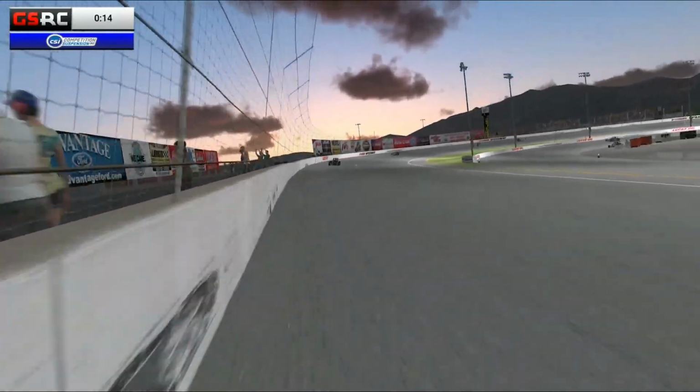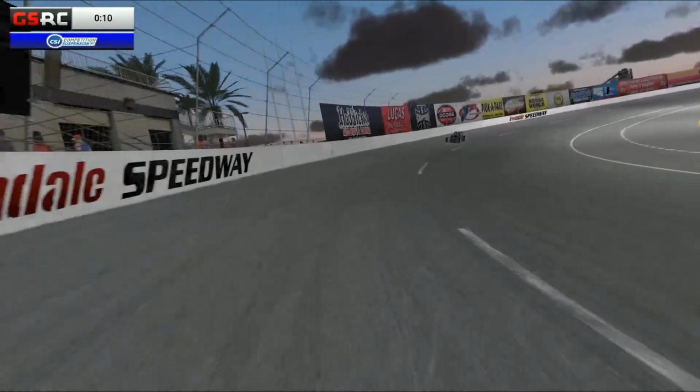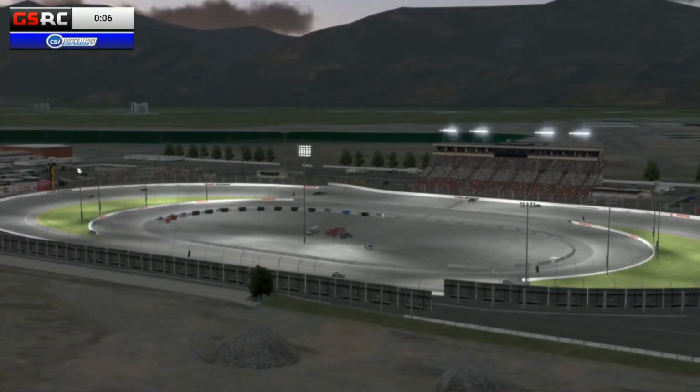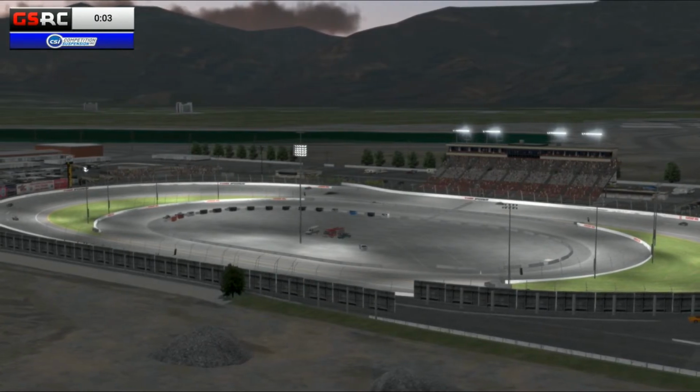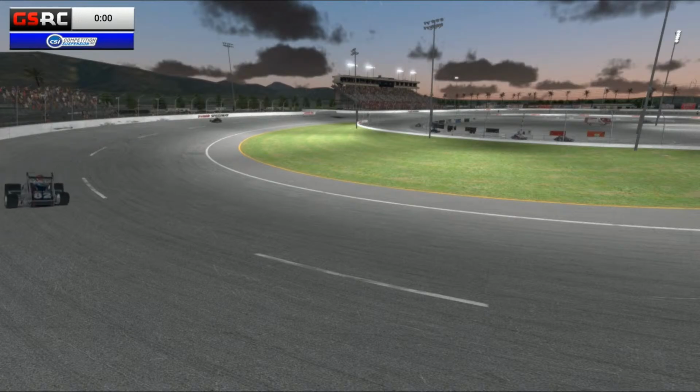Might be only slightly important to keep the wheels on the ground just in case to, of course, get the maximum speed possible. But all in all, everyone having fun aside from whoever just hit the wall on the outside. That was Hunter Crum, unfortunately. A lot of bad luck for some drivers here at the end of practice.